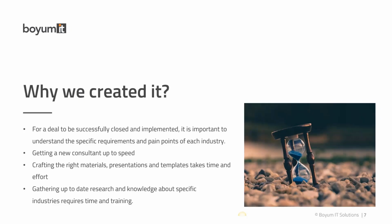So why did we create it? Obviously, we understand that it's hard to become successful if you don't have the right information, if you don't understand the specific requirements and the pain points for each one of those industries. And we understand that it's also very hard for you to get that data and that type of research about the industry, to understand the ins and outs of the specific challenges and how they affect the business.